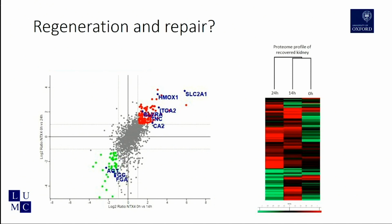The heat map on the right is just a different way of demonstrating this. So it goes from 0, 14, 24 hours, and each line is a protein, and red doesn't mean bad and green means good. It just tells you whether it's been upregulated or downregulated. And again, that doesn't mean it's good or bad. It might be a heat shock protein, it might be a marker of inflammation, it may be a repair protein. It just tells you that there's a change.